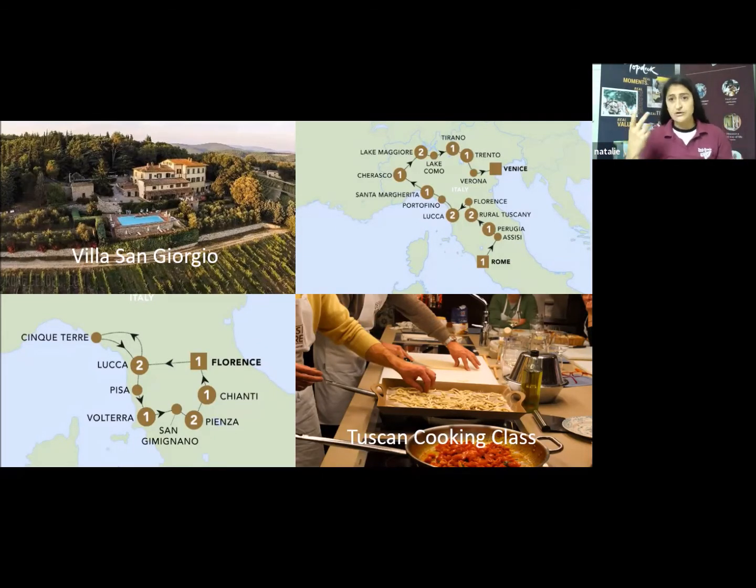So what makes Back-roads really special? There are no optional extras, everything's included, and there are no gratuities. So with this Tuscan cooking class, you obviously get to cook it and then eat it and then drink the wine, but what Back-roads is about is doing the local, supporting the local families and not necessarily going to the big crowded cities.